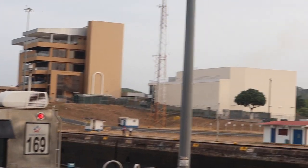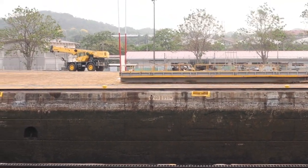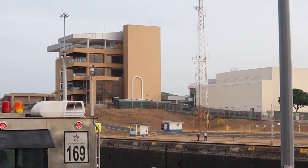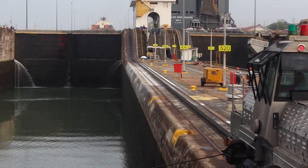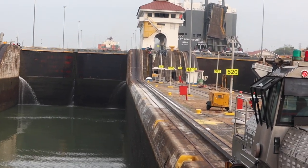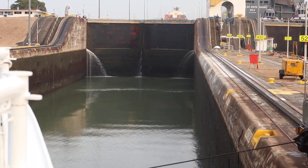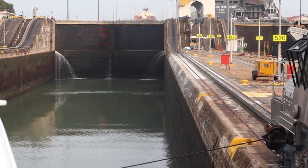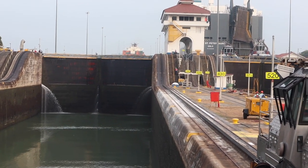So next to me is the other lock. There's no ship going through that one. Anyway. So you can have ships going through side by side. Our ship paid a couple of $100,000 to actually go through. Not exactly sure how much.